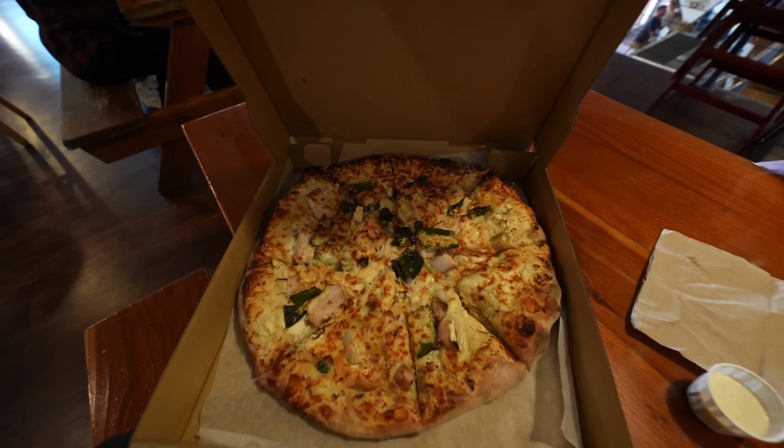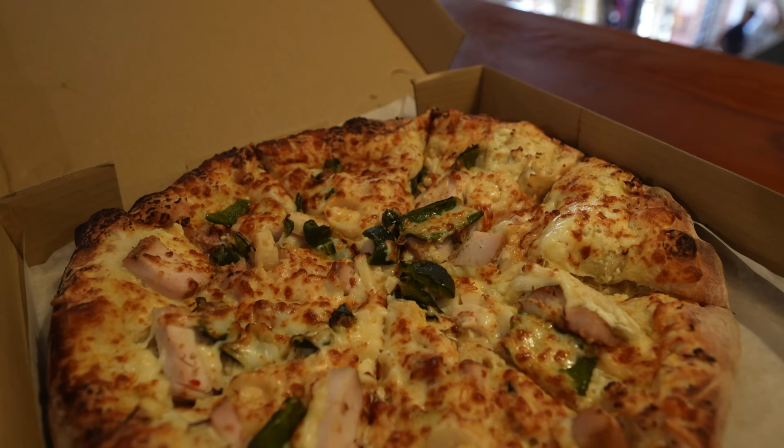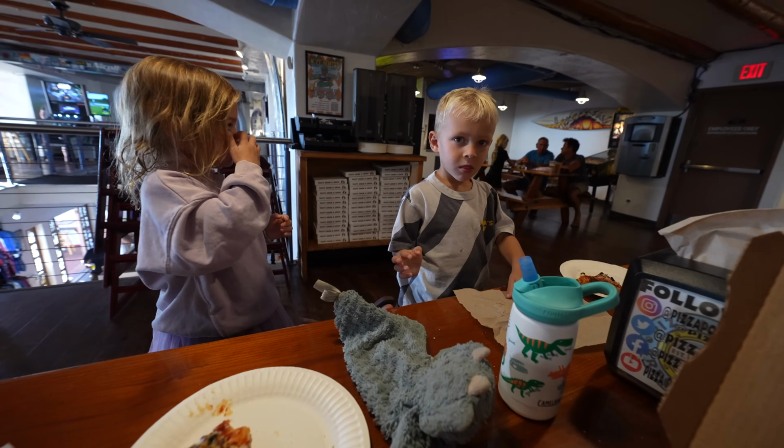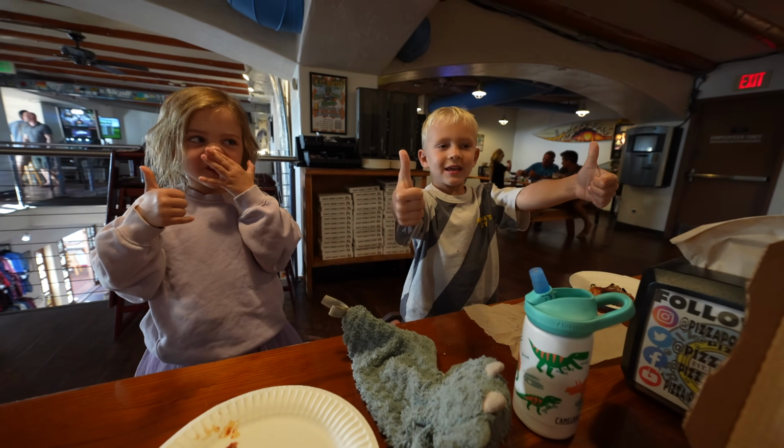And we got the Imperial Beach Pizza, which has ricotta, mozzarella cheese, chicken, poblanos, heart of palm, fresh garlic basil, and spicy honey. What do you give it out of 10? Two thumbs up. Two thumbs up out of 10? Okay. Really fun spot for dinner, especially with kids. They have games you can play, they have great pizza, good drinks, and here is our second recommendation for dinner.